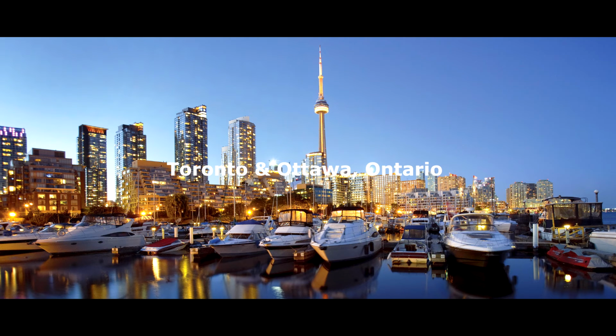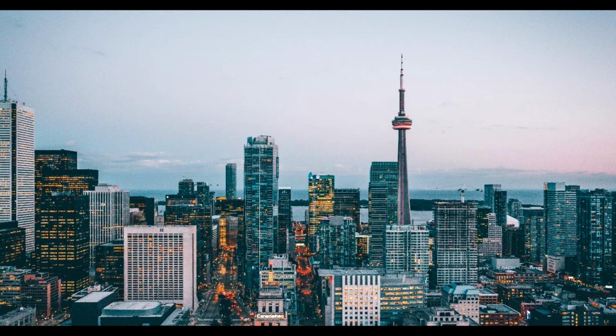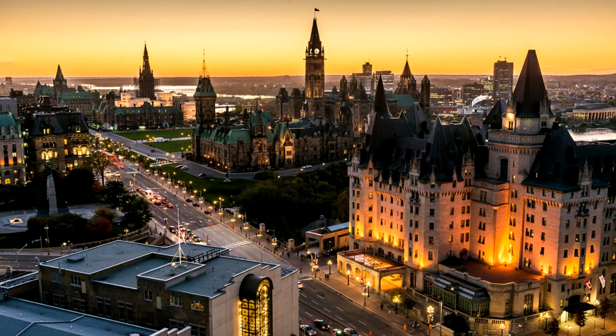Toronto and Ottawa, Ontario. Canada's largest metropolis, Toronto is the best option for people craving the buzz of city life on the East Coast. It has unique neighborhoods, the world's best food market, according to National Geographic, and is one of the world's safest cities for its size. Meanwhile, Ottawa may be the country's capital, but it's a lot smaller than Toronto, so it would suit people not craving the hustle and bustle.